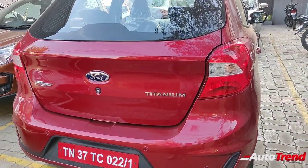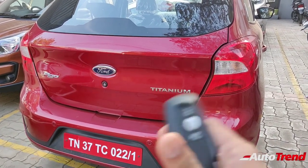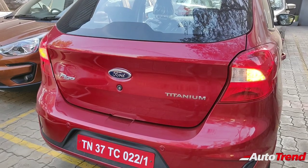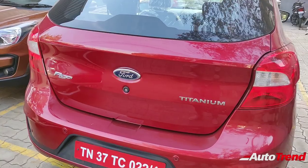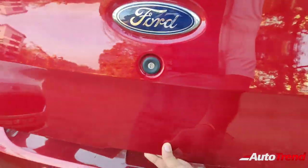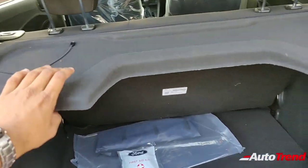So yes folks, I'm right now going to pop open the boot of the Ford Figo Titanium using the key. If you press this button twice on the key, the boot is popped open automatically. Though it does not spring out like on the Aspire, you have to do the rest. It just opens it for you. And this is how the boot looks like.